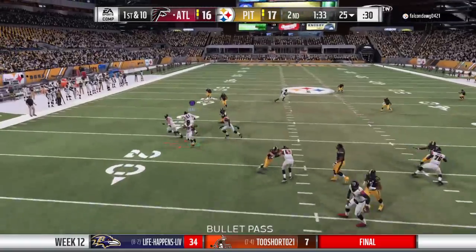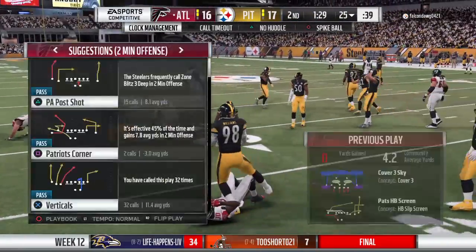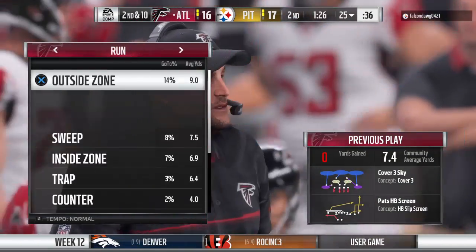They go back to the air here after the INT on the last drive. Now they go screen. It's complete. No gain on the screen there at second down.